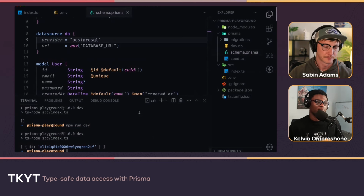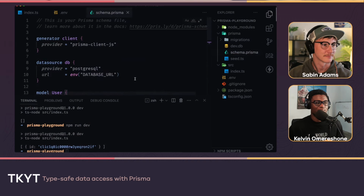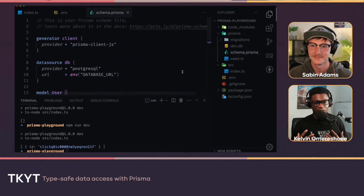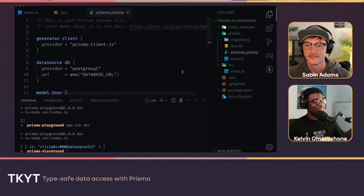Wait, you didn't have to install anything else? I was thinking it sort of works with drivers, so we're gonna have like a Postgres driver. But you're telling me that Prisma currently can understand the Postgres database? Wow.